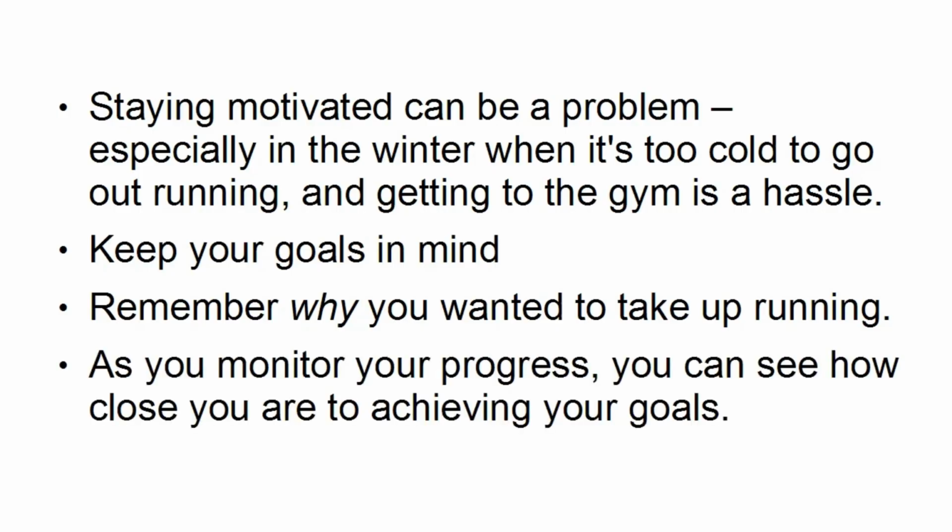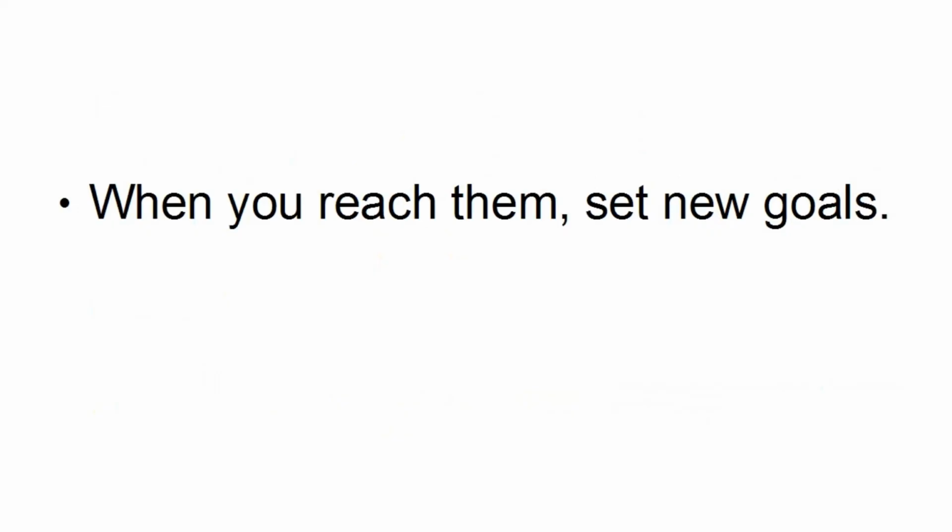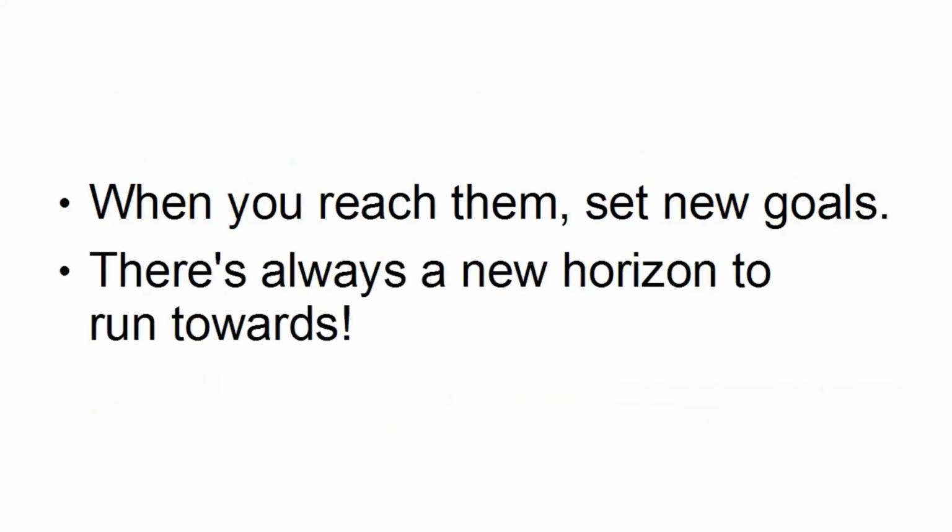And as you monitor your progress, and you monitor your goals, you can see how close you are to achieving them. And when you reach them, set new goals. There's always a new horizon to run towards.